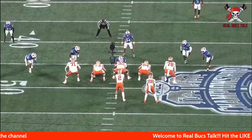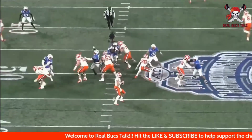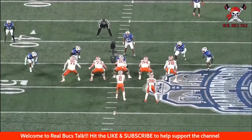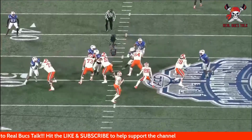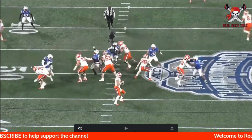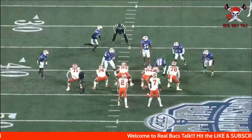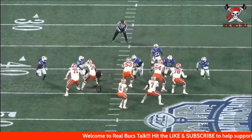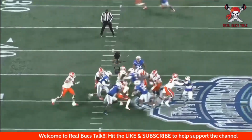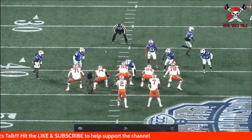So disruption, pressure, that's like Todd Bowles' keys, right? Not necessarily getting the sack every time, but causing pressure. This guy does that. And outside pressure, here we go. Get hands off me, like we were saying, swim over, get in after the play. So Anthony Nelson slash Logan Hall combo, I'll take it. Being multiple with your players. Right, for sure. I think the versatility, that's Todd Bowles' thing.